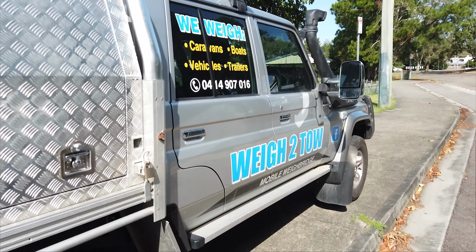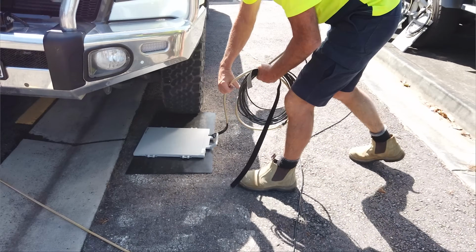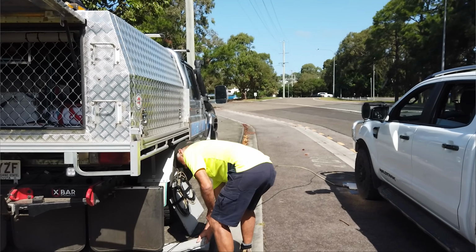So here's how it actually ended up in the real world. How did we actually make sure that all my theory and everything that I worked out was going to stack up? Well, we went and saw Mark from Way to Tow. Now, Mark's one of these mobile weigh stations. Mark actually travels around the country, but most of these guys, you know, they'll come to you. And Mark was fantastic. He brings out these individual weight scales, right? So they can individually weigh every single tyre.